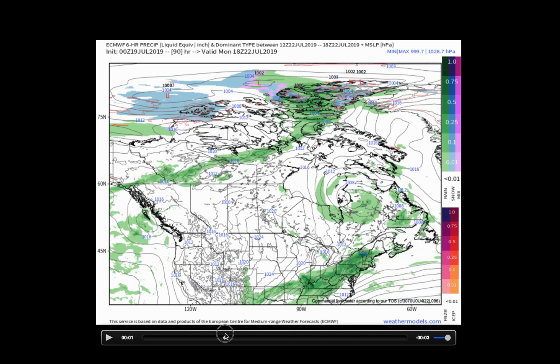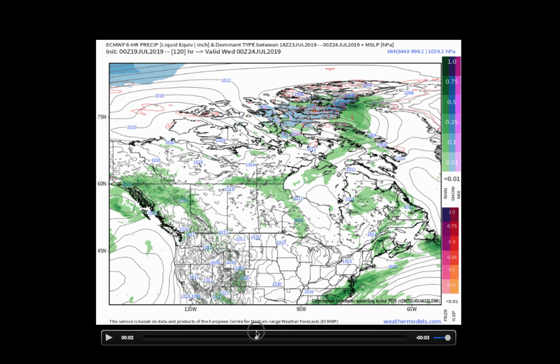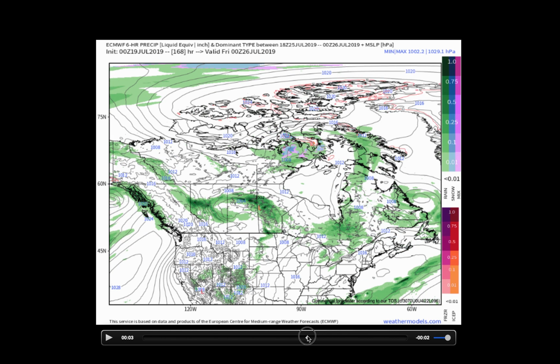Here's Sunday, keeping it dry on Monday, and then now we're getting to Tuesday. Remember, this is when I said maybe isolated strong storms across the Front Range here, parts of Alberta, and then beginning more in earnest as we get into Wednesday, seeing significant precipitation being forecast across a big chunk of Alberta, getting into central Saskatchewan now on Wednesday, and then this thing begins to wrap up and move off to the east. So Thursday now, widespread showers and storms possible across the entire Canadian prairie.